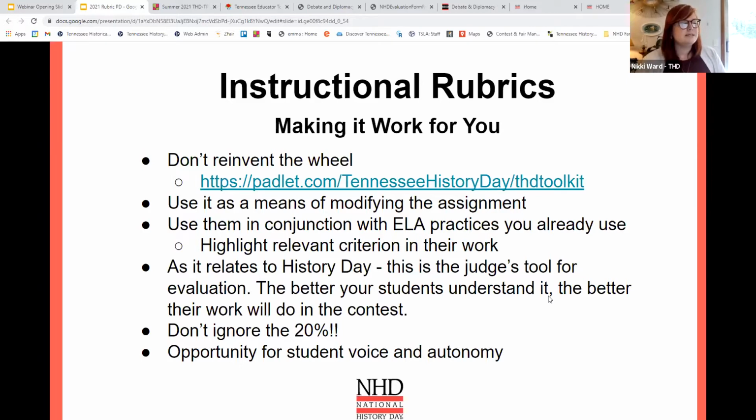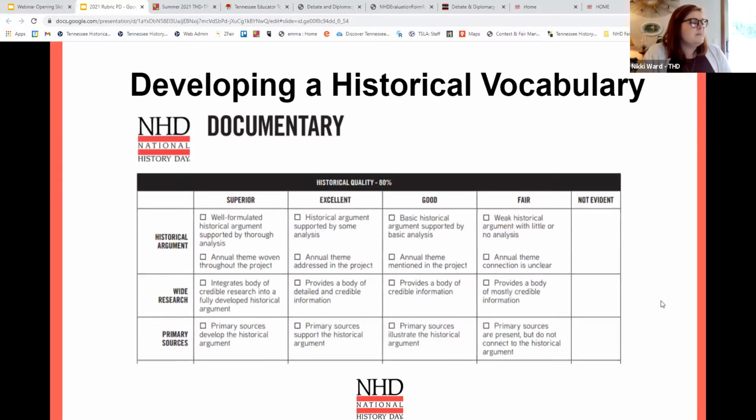And then using this as a means for student voice, getting to make some decisions about their own work, getting to make an analyzed decision about, okay, where do I need to be focusing right now? If I need to slow down, let me know. And we talked about this a little bit earlier. The more your students become familiar with the language on these rubrics prior to the contest, the less time you're going to spend interpreting judge feedback. And they already have a little bit more ownership of the language that they're seeing, so that they feel more confident understanding what that judge is trying to tell them.